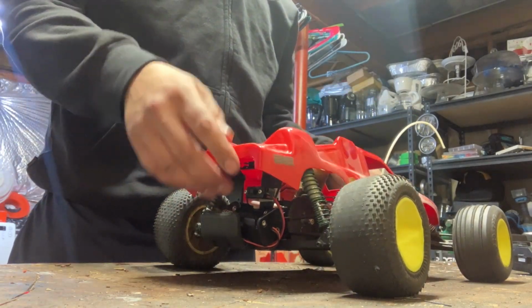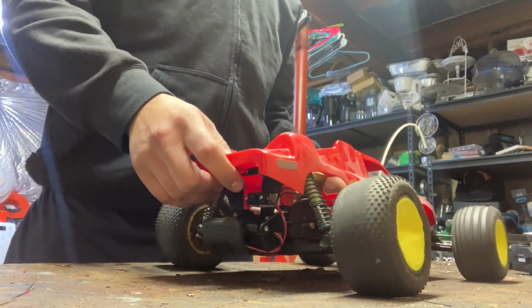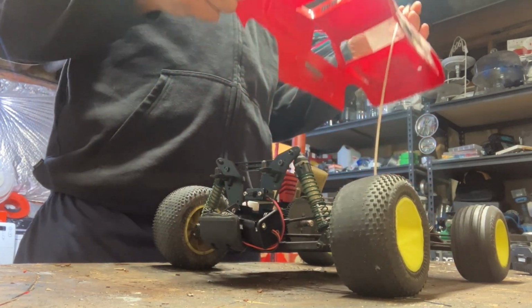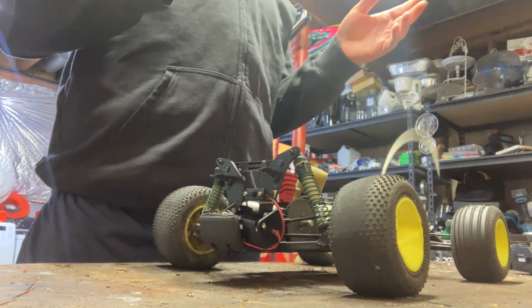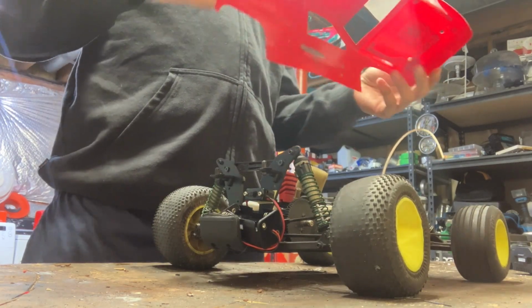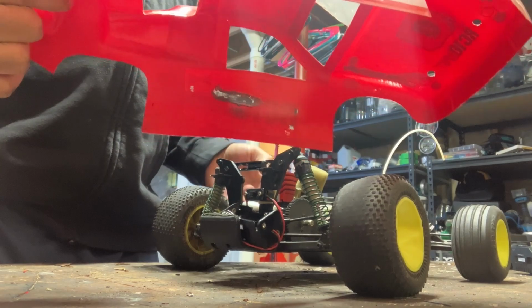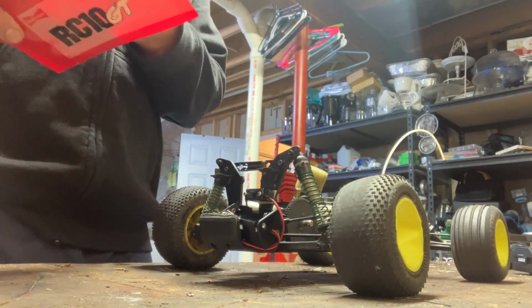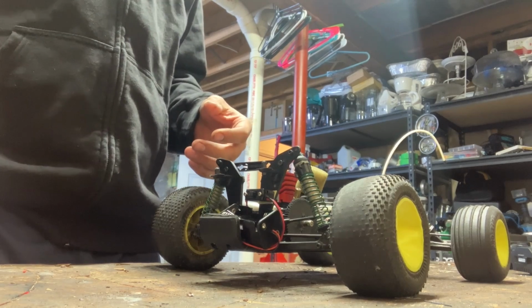It was an older guy. He had used it in previous years. So it's in amazing condition. Absolutely amazing condition. The only problem is that burn on the body from the exhaust. But man, these bodies are stout too. They're not like thin plastic.